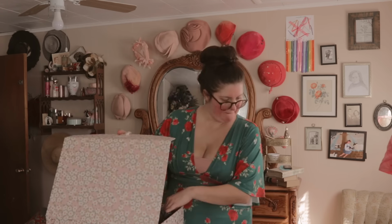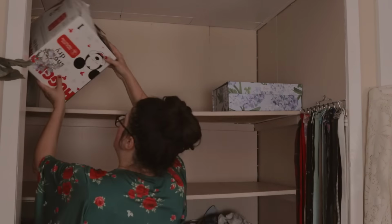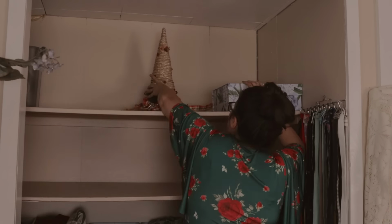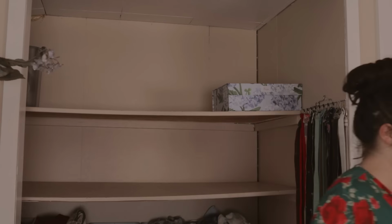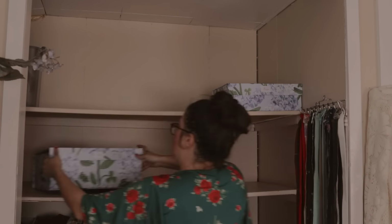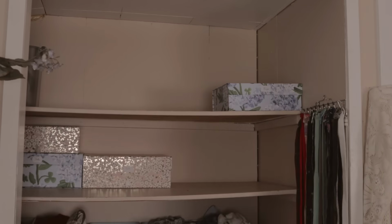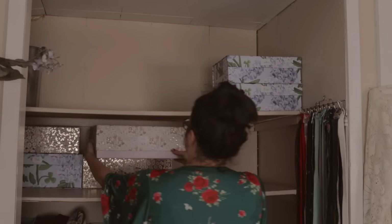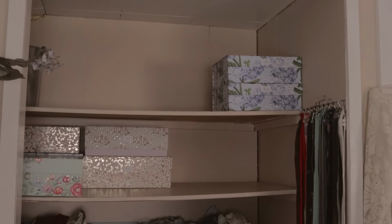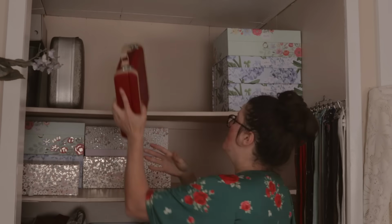So I think that's a system that works pretty well for me, and it looks pretty. Then it was time to put everything back into the closet. And this took a lot of decision making on what I was going to need to access and how I should stack things and where I should stack things. And I mainly decided to put all of my hats on the top shelf in their boxes because they are so much easier to get up and down in these boxes.